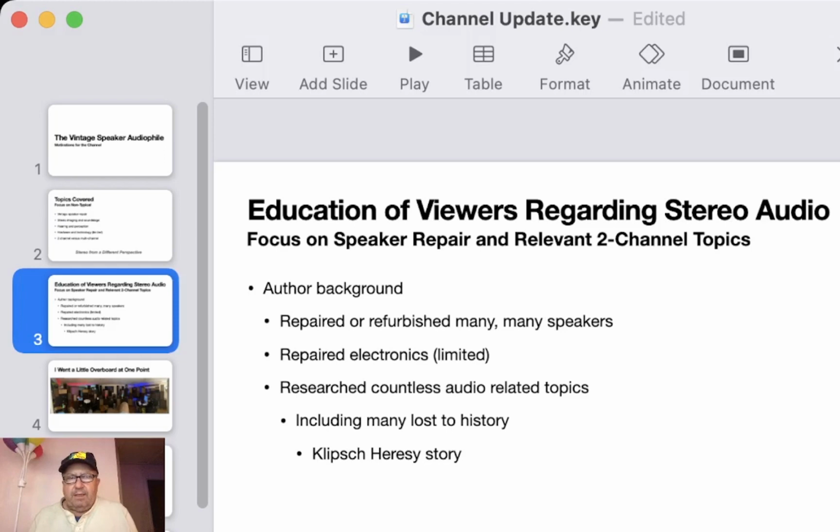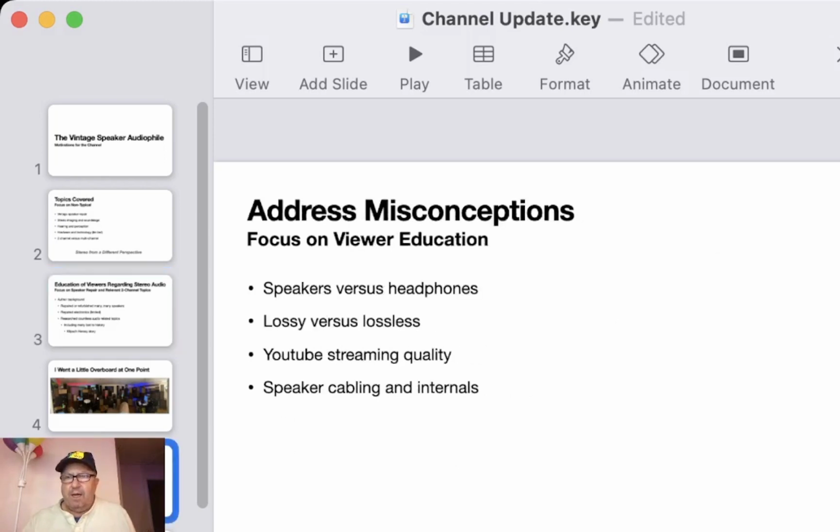But interesting to note here is the Klipsch Heresy story. The Heresy was intended as a center channel for Klipsch horns. According to legend, Paul Klipsch was describing the center channel to some of his engineers, and someone said, "A center channel for two channel, that's heresy." And he said, "Yes, that's what it is, and that's what I'm going to call it." So there's interesting things back here that we haven't looked at for a long time.